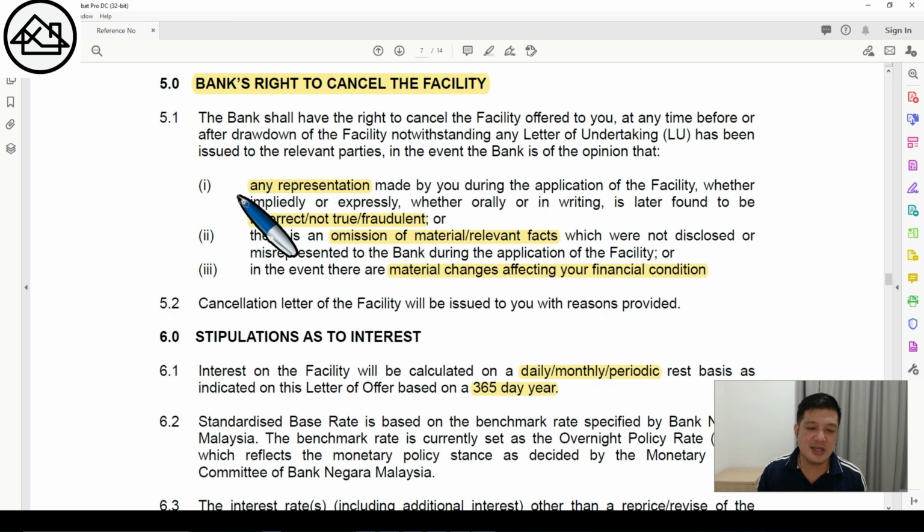So what are the 3 situations in which the bank will cancel? Number 1, any representation made by you during the application of the facility, whether impliedly or expressly, whether orally or in writing, is later found to be incorrect, not true, or fraud. That means you gave fraudulent information, or incorrect information, or untrue information but you didn't know. They say impliedly or expressly. That means even if you have no intention to cheat the bank, the bank has the right to cancel the facility. Okay.